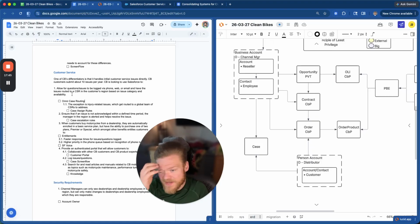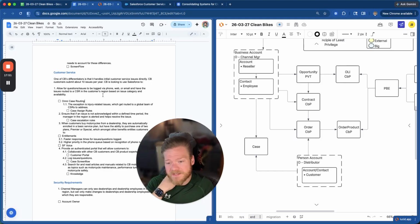The cases, when they are created though, and they can be created via phone, via Salesforce Voice, web, which is web to case, or email, which is email to case, those will then be created as case records. And those case records are then routed to a CSR within the region based on the queue assignment of the case, and then the omnichannel will handle the rest to the CSR based on their availability and category with skill-based routing.